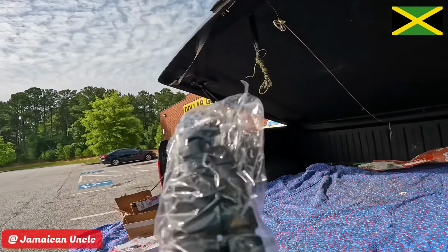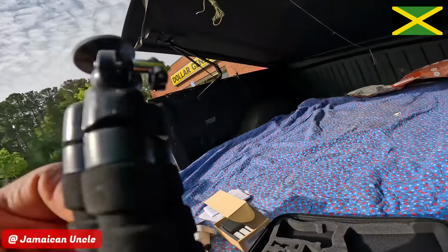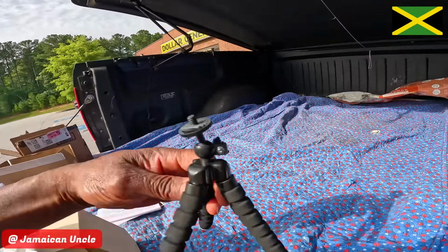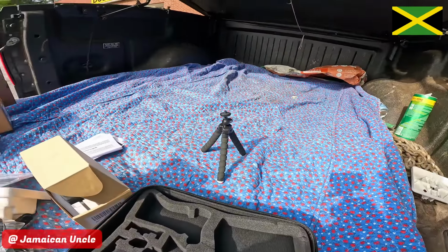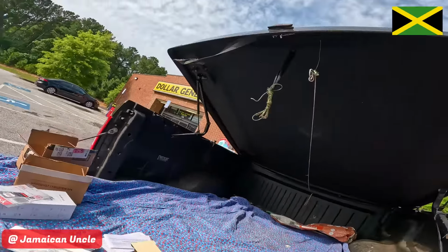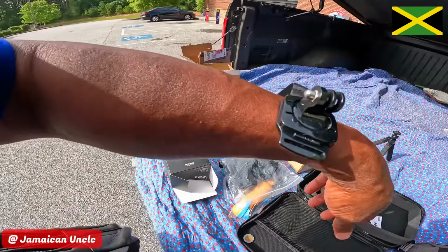I don't want to open it. I think I can take it from here. Open it. Yeah, this one is like this. Can't put the camera like this. Right, I make it sit up like that. Yeah man, you see that? And we have this one too. This one is like if you want to put the camera on his hand like here, and strap it on his hand like here. Yeah man.